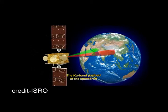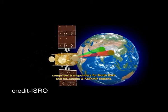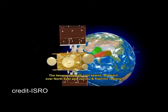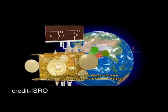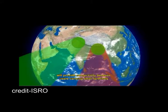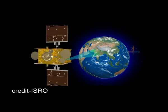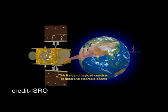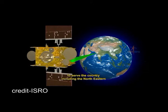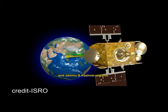The Ku band payload of the spacecraft comprises transponders for Northeast and for Jammu and Kashmir regions. The two overlapping spot beams, one each over Northeast and Jammu and Kashmir regions, will provide connectivity between users carrying small terminals. The Ka band payload consists of fixed and steerable beams to serve the country, including the Northeastern and Jammu and Kashmir regions.